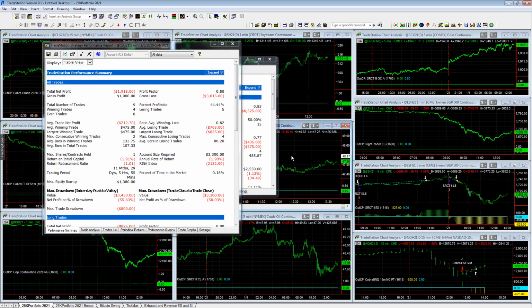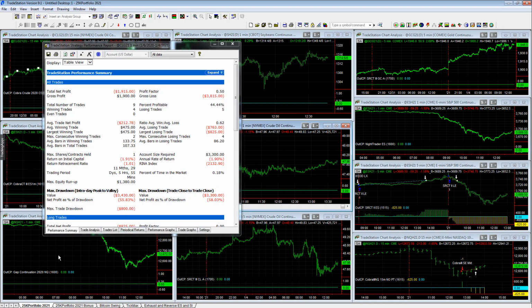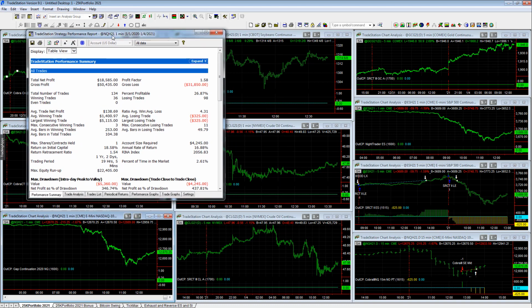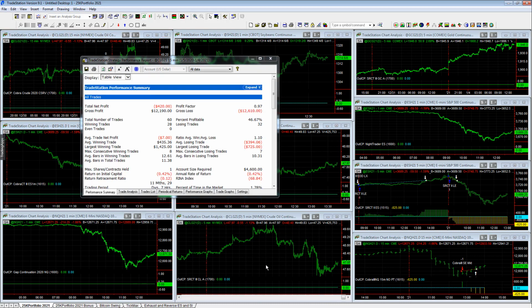And so we're looking at these strategies, and you might think you've got 4 out of 5 strategies now that are down in 2020, and that is by design. This one strategy here, gap continuation, the profits exceed the losses of these 4 strategies. Let's look at the next 5 strategies.